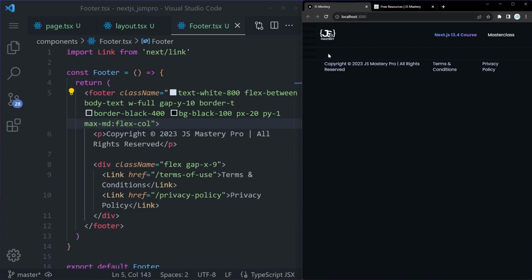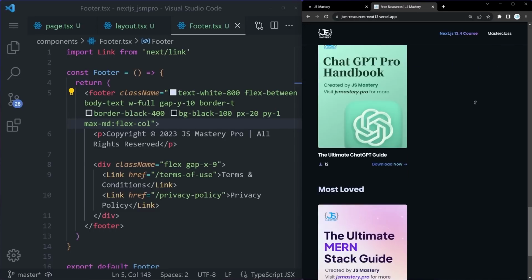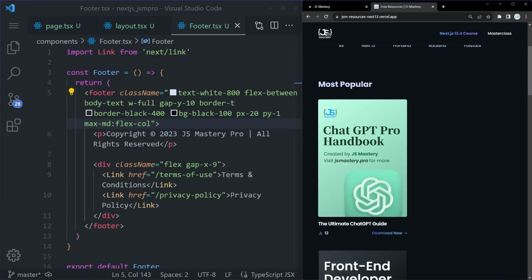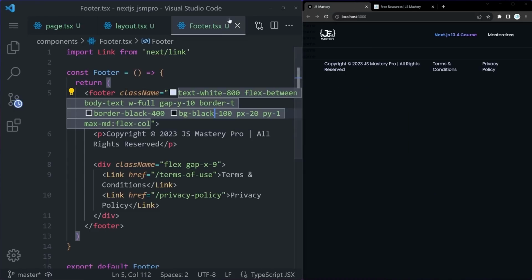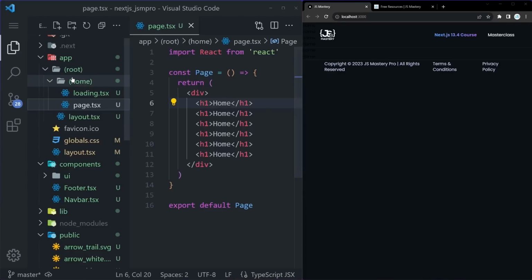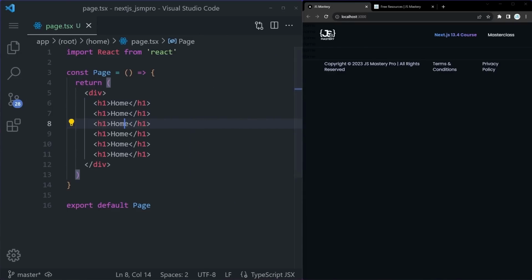But now, of course, we move to the main part, which is going to be this banner that we can see right on top, the search, categories, and then finally the rendering of all of our resources. So we can close our footer, we can close our layout, and the only thing we want to focus on now is going to be our home page, which is located within home and then page right here.